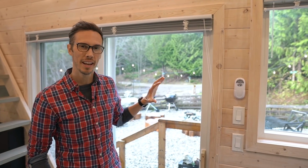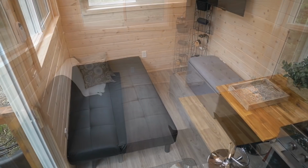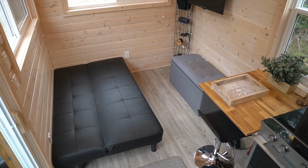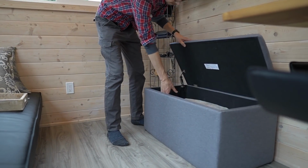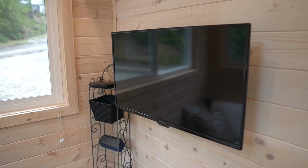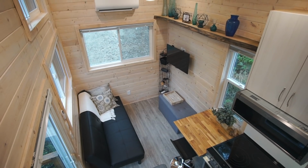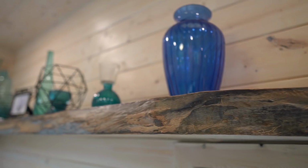So you come into the tiny house through the sliding patio doors here, and on the left is the living room. There's a nice comfortable 3-seater couch that can also fold out into a bed. Across from the couch there's an ottoman with plenty of storage space inside for games and blankets and things like that. There's a TV mounted on the wall, which is nice for saving space because no furniture is needed to hold it up. And on top of that there's a nice live edge shelf.